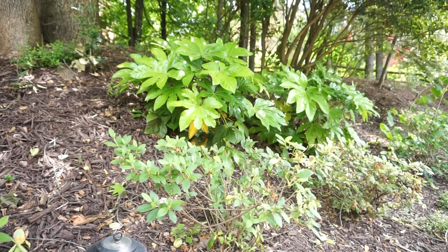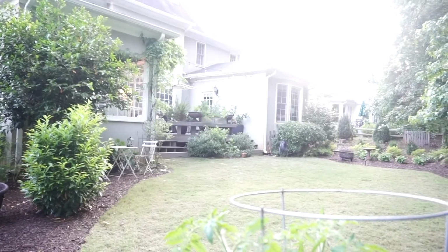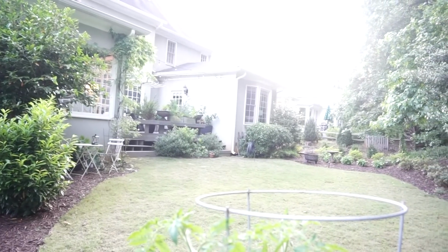So it's a little bit like the inside of the house, where we style something and we have fun, and it's like, well, that didn't work, so let's move that over there. And I think it's kind of cool. I feel like this entire garden is a work in progress, and it's really not presentable. But at the same time, it's really fun for us.